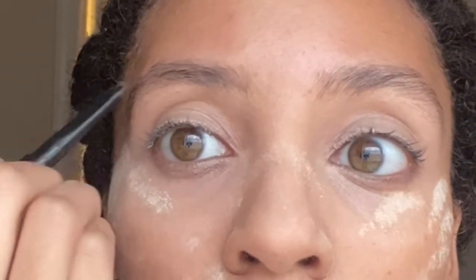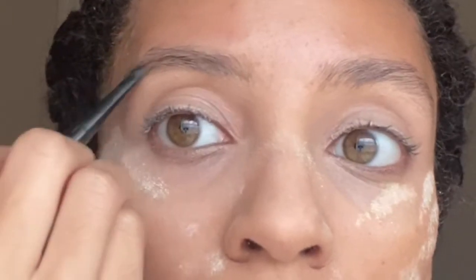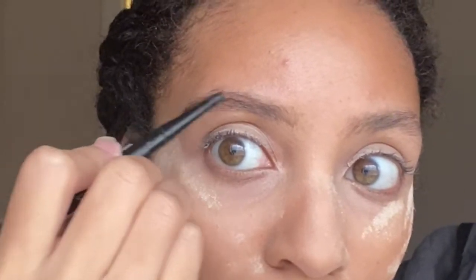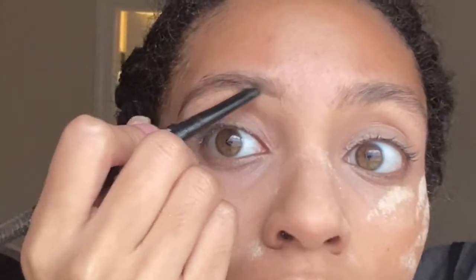But now we're going in with eyebrow pencil. This is the Chanel eyebrow pencil. I love this eyebrow pencil. This is like my favorite.